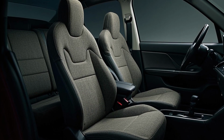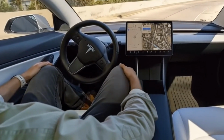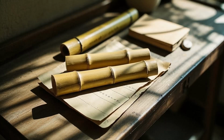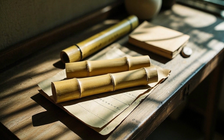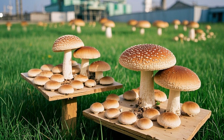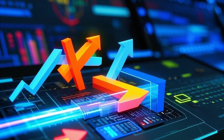Alright, back to Tesla. So they're not just using recycled bottles for seats. They've actually patented some pretty cool stuff for making dashboards and other interior bits out of recycled materials. We're talking about using things like old paper, bamboo, even stuff like desert sand and mushrooms. Yeah, mushrooms. Not the kind you put on pizza, but the kind that can be turned into biodegradable panels. It's wild how far material science has come.